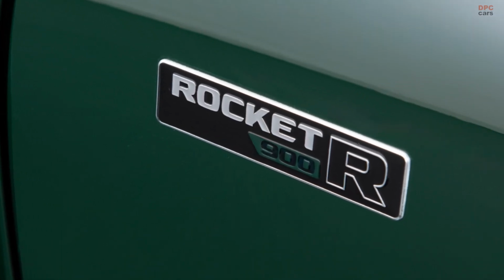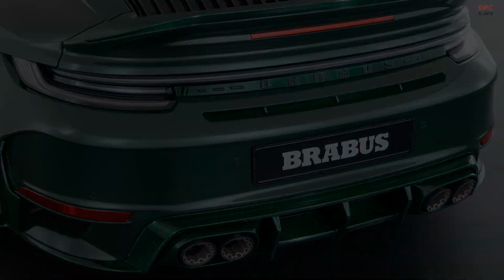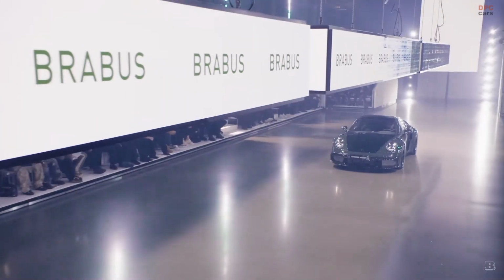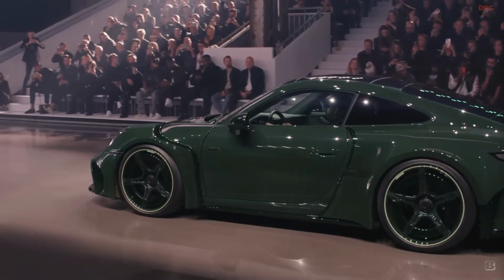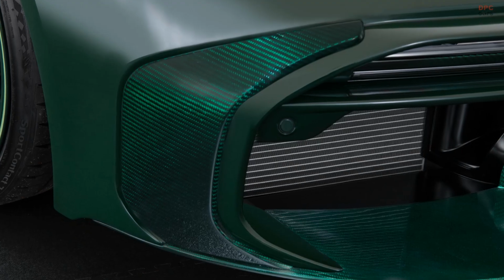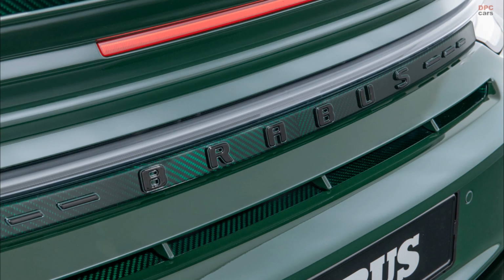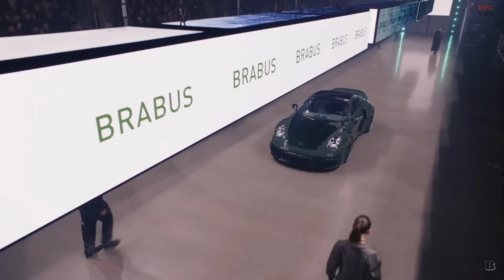Under the hood, this beast sports a 3.8-liter flat-six engine with twin BRABUS high-performance turbochargers, pushing it to an incredible 900 horsepower. The torque stands at a substantial 1,000 Newton-meters at 4,000 revolutions per minute, making acceleration a thrilling experience. The BRABUS 900 Rocket R achieves 0 to 100 kilometers per hour in just 2.5 seconds, and its top speed is electronically capped at 340 kilometers per hour, balancing performance with control.